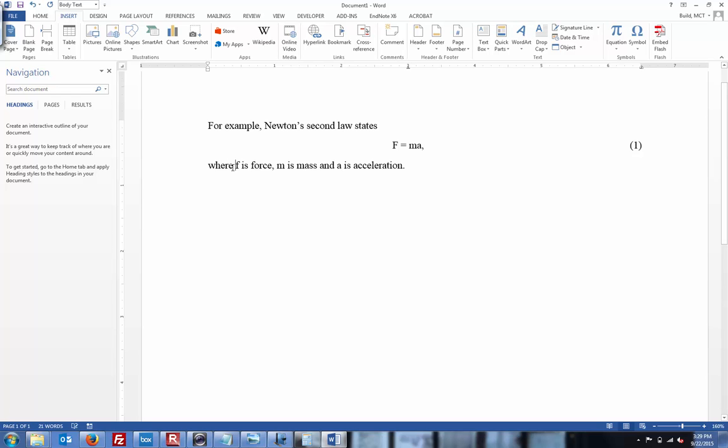It is not a new sentence, so it does not get capitalized. Where F is force, italics, since it's a variable, M is mass, and A is acceleration. It's also important that you keep in mind that these variables are case sensitive and that they all get italicized. And it's especially important that you italicize the letter A there for acceleration so that it's clear that it's not the word A, that it's the letter A. So I've got the equation centered, I've got it numbered.